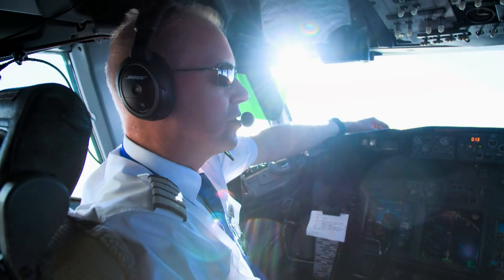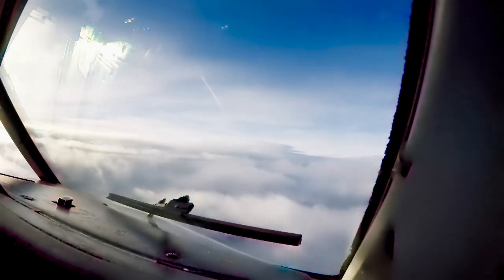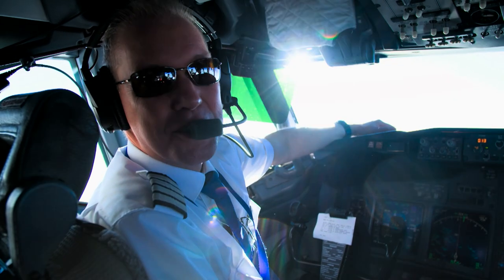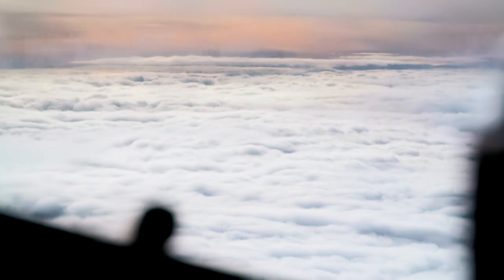I never get bored with this view, or the view of entering the clouds from above when you descend to the airport. You get the sensation of speed. It's lovely. I just love it.